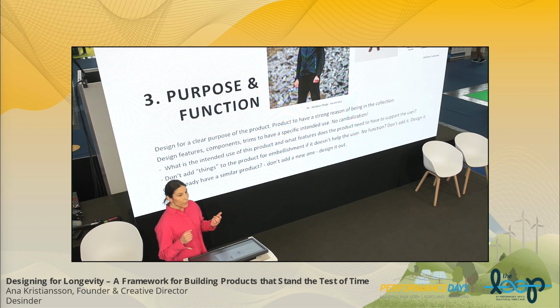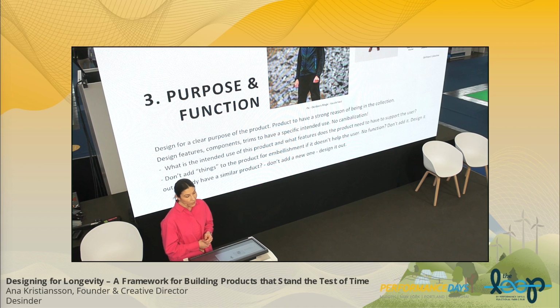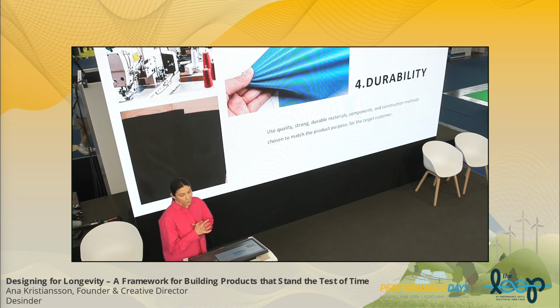And don't add things to the product like embellishment and things that don't need to be there or help the user. If it doesn't have a function, don't put it in there. Design it out. Do you already have a similar type of product in the collection? Then don't add yet a new one. Design it out. Number 4, durability.